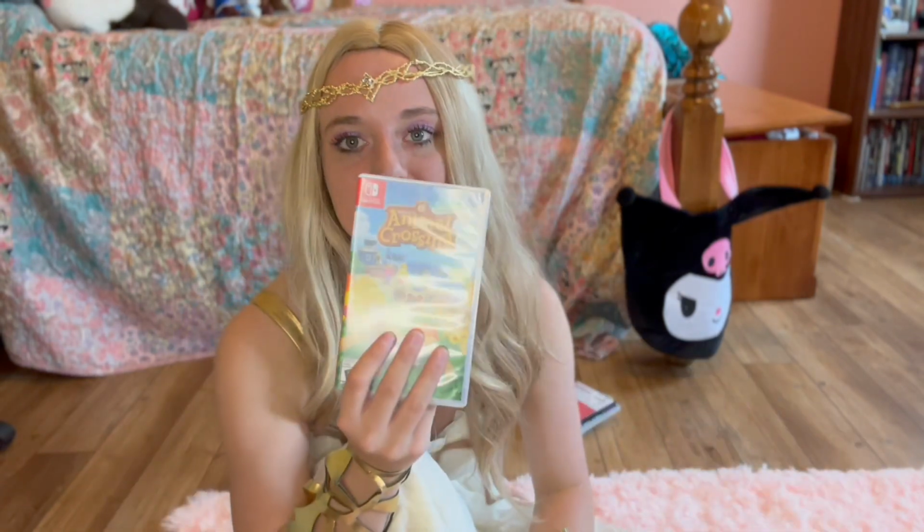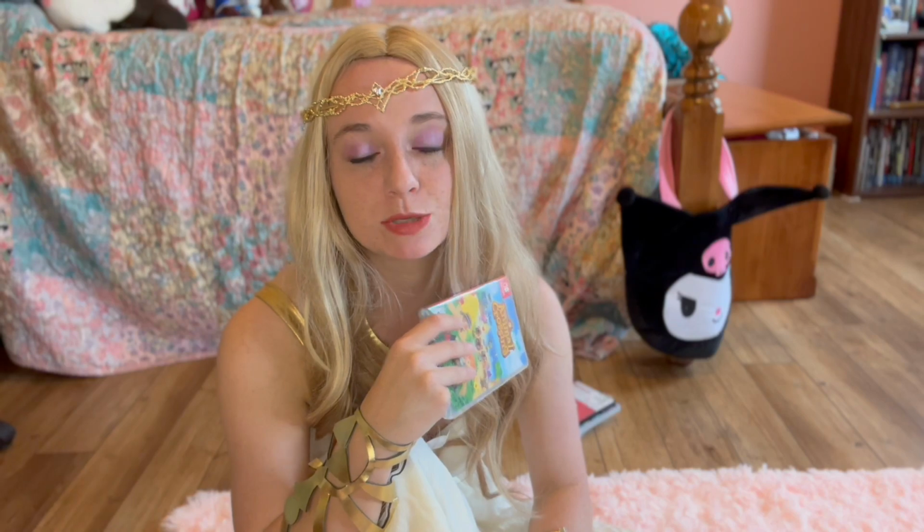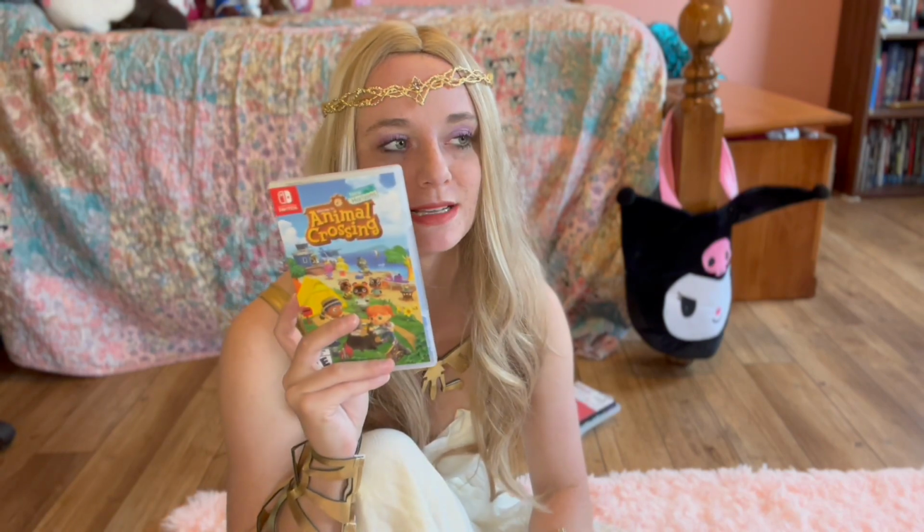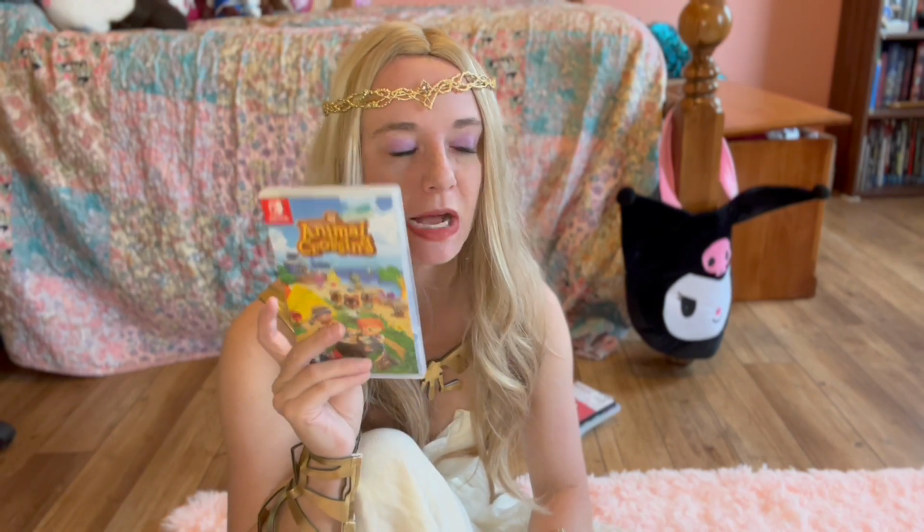Then I have Animal Crossing New Horizons, one of my favorite games on the Switch, but not my favorite Animal Crossing game. My favorite Animal Crossing game, as I said before, was New Leaf. But this one is really cool because you get to decorate your town however you want. So I really liked that.